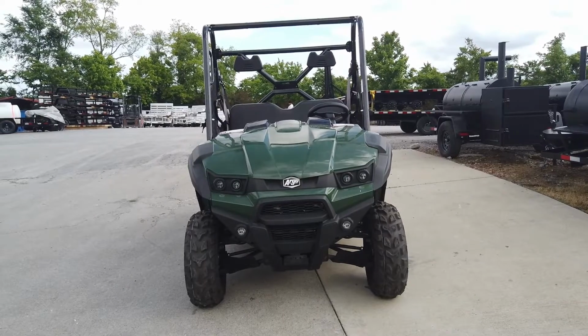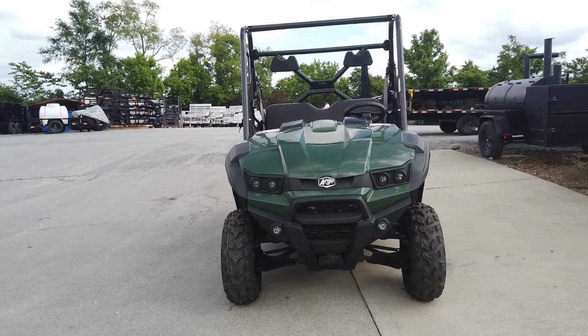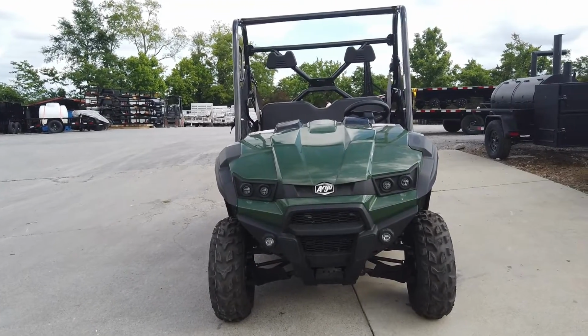Once again, this is the 2023 Argo Magnum XF 500 4x4 side-by-side with a 31.5 horsepower engine.